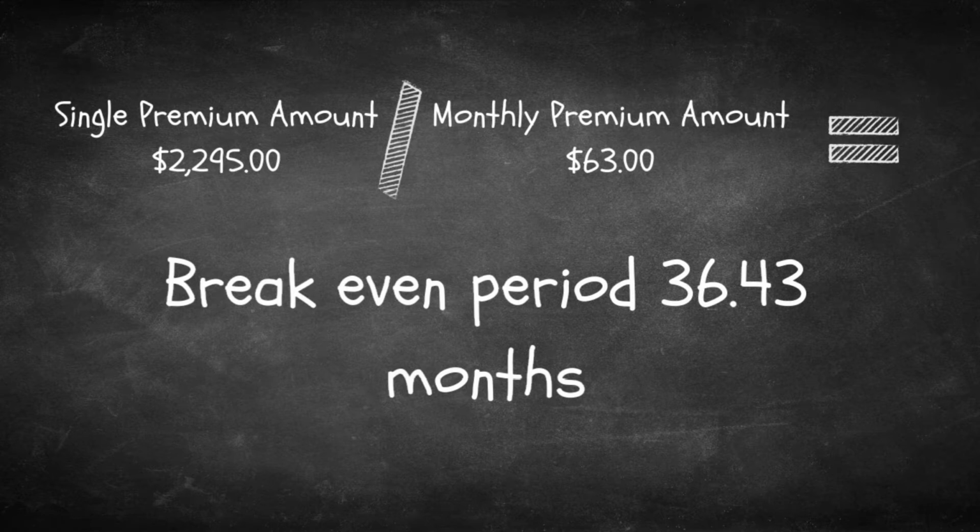And what that means is that's gonna be 36 months of making that monthly PMI payment would be exactly the same as going forward with the single premium PMI. So if you know you're gonna be in the home for long term, say, you know, 5-10 years, and you have the ability to pay that single premium PMI, it'd be an easier option to go with. Capture exposure at that single amount.